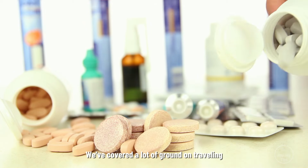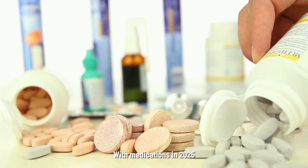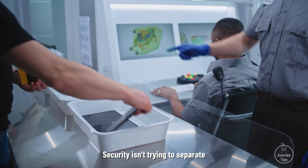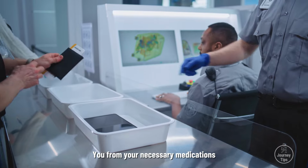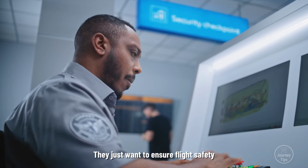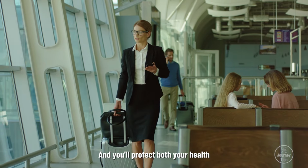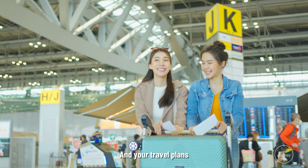We've covered a lot of ground on traveling with medications in 2025. The bottom line? Airport security isn't trying to separate you from your necessary medications. They just want to ensure flight safety. Follow these simple strategies, and you'll protect both your health and your travel plans.